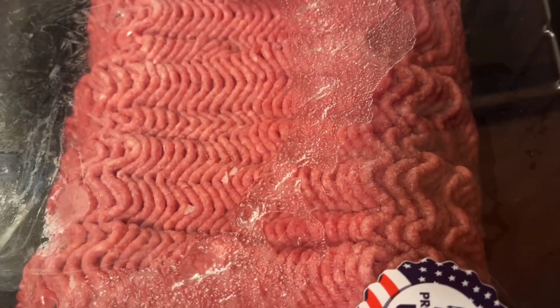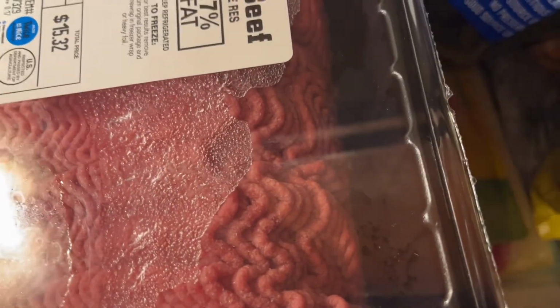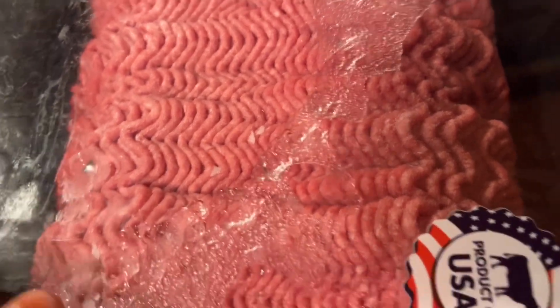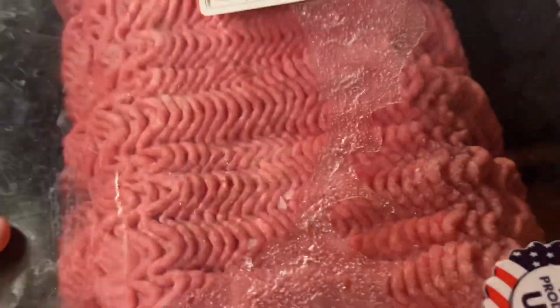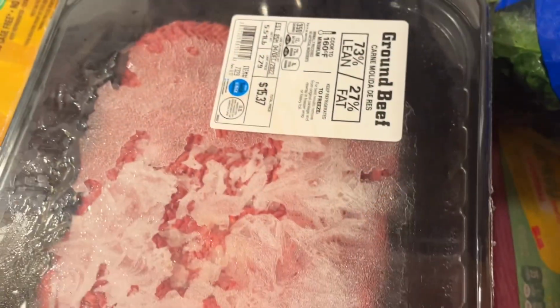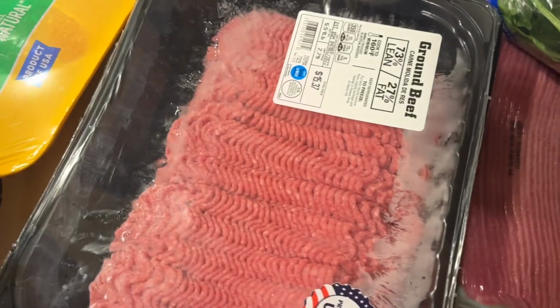Aldi. Aldi. Yes. $2.70 per pound. Yes, $73.27. I'm not going to lie. I bought 3 of them, y'all. Yes, I did. There's one. Here's 2. You can see the prices on them. They vary just a little bit, but not by much. Over $15 per 5-pound package. I'm not going to complain.